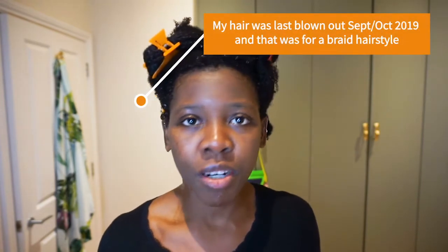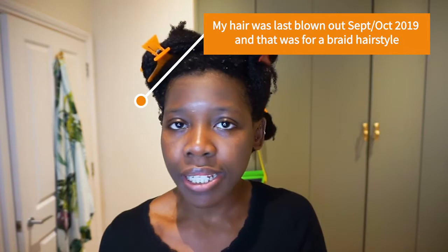Also, November 2019 was my last braid hairstyle. When I braid my hair, I always blow dry it with my brush or comb attachment to get it straight, because my hair is just too curly. It needs to be straight to be able to braid it. So that was the last time my hair was in a blowout, ready for braid. So let's say my last blowout was September 2019.